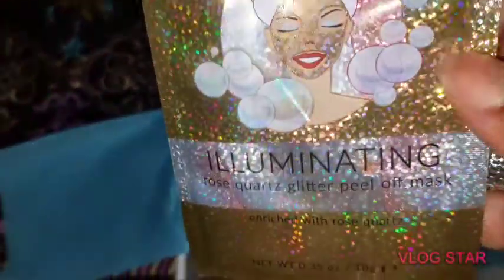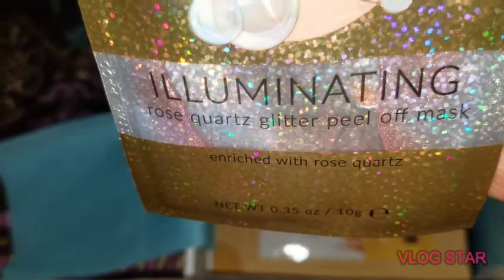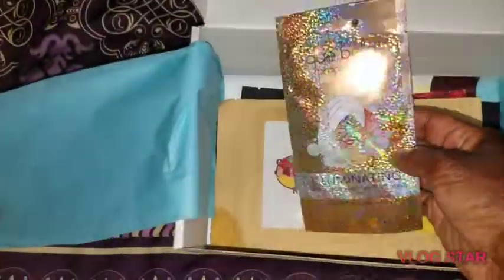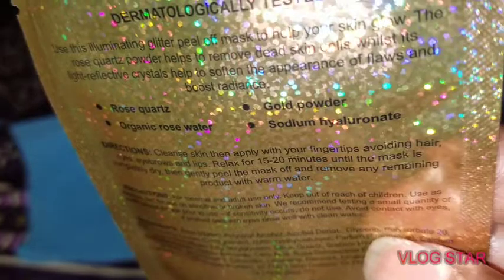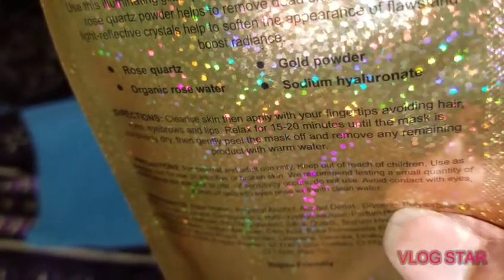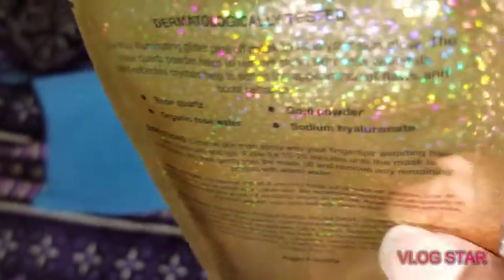What do we have here? Cubella. It is a face mask. It says Illuminating Rose Glitter, Rose Quartz Glitter Peel Off Mask. It is enriched with rose quartz. Beautiful, beautiful packaging. So it's rose quartz, organic rose water, gold powder, and sodium hyaluronic. I was going to get it, guys.